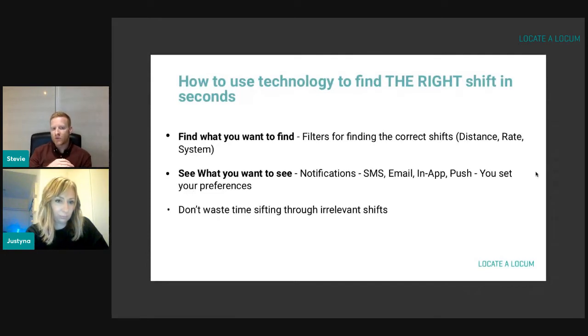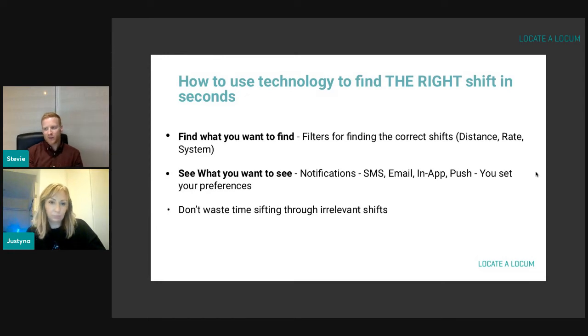And then we also help you see what you want to see. When you log onto your Facebook app, you've got a notifications panel. Well, it's exactly the same as Located Locum. You set up what you want to see and how you want to see it. So whenever you log onto the app, you have a little panel and little alerts with a little red button. You click onto that and you'll see the shifts that you want to see. So shifts in your area, or shifts at a certain rate, or shifts from a certain employer will be displayed to you. But this is all based on the preferences that you set up. And again, this is really quick, and it makes sure that you're not sifting through irrelevant shifts.